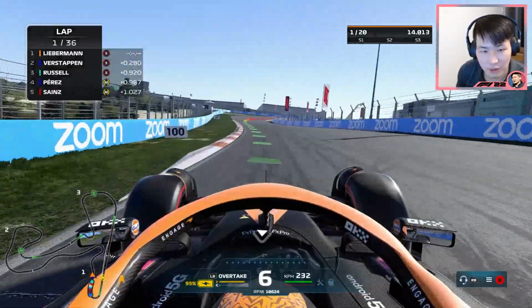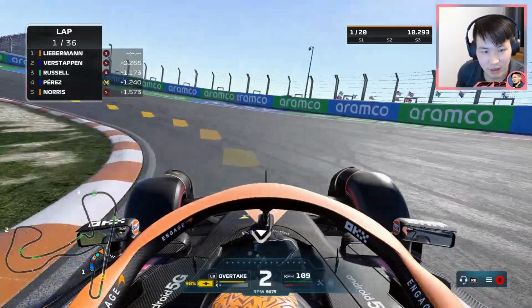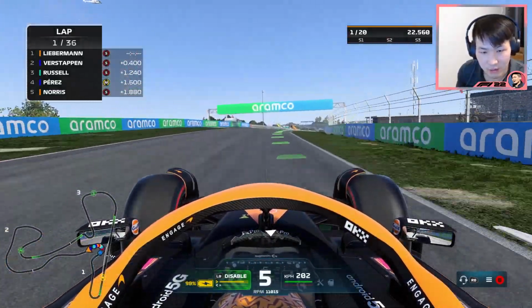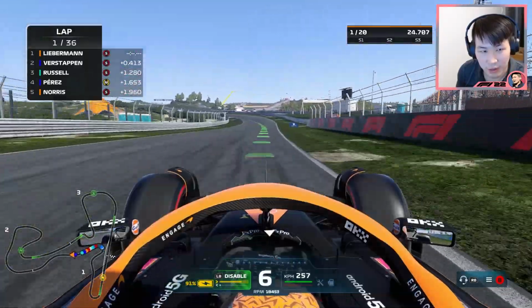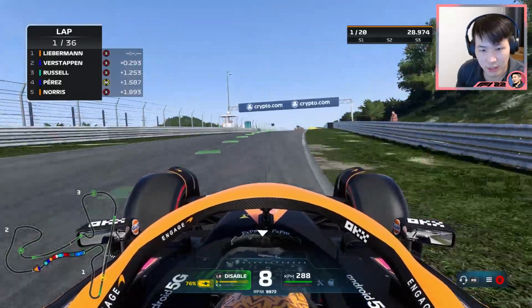Stay behind me, you losers. It's McLaren's time to shine. Come on, Heidi. Let's get a clean race in. Let's run away on the softs. Verstappen and Russell also on the soft. We may need to pit opposite them.